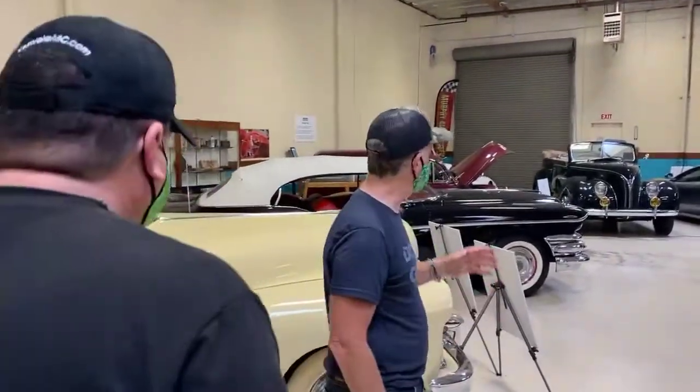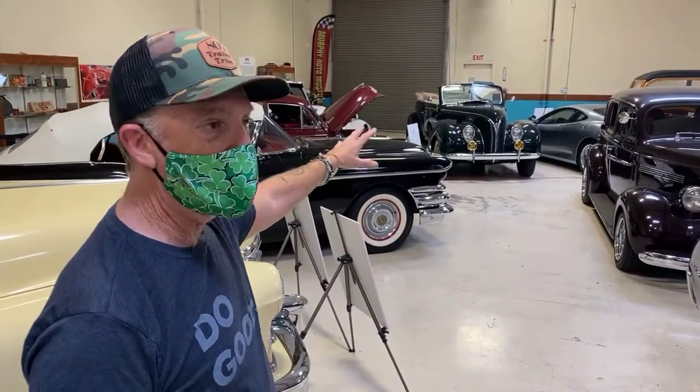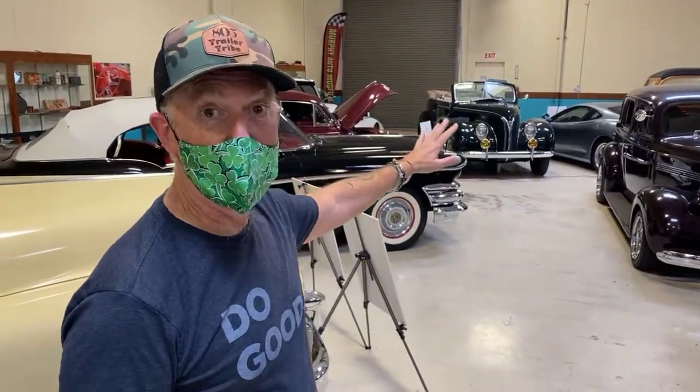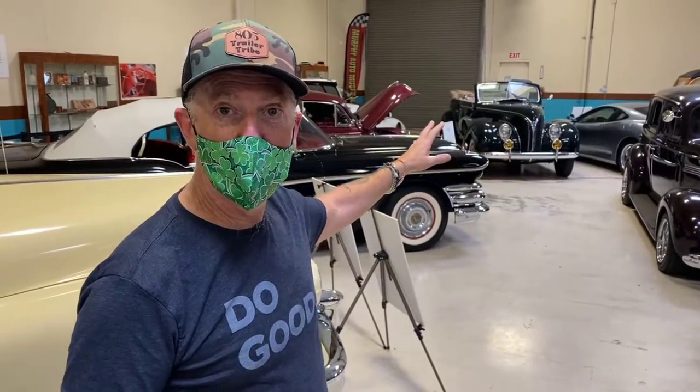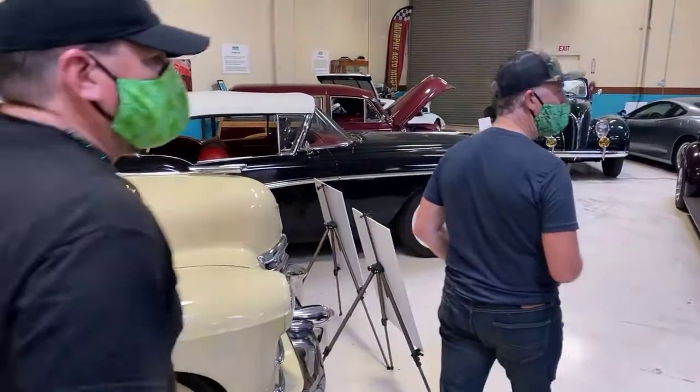One of our best cars is this '38 Ford here, which has been hot rodded. It looks stock, but it's not. So fun. Didn't you drive in it? Did you ride in it? Nope, I saw it drive in. Yeah, we'll make that happen. So that's a pretty fun thing.